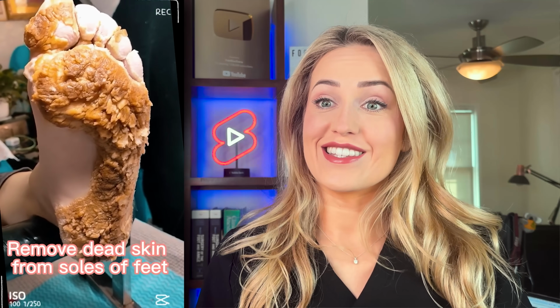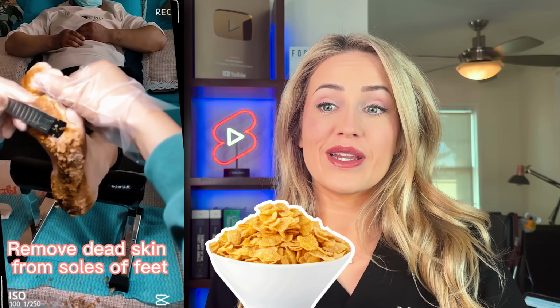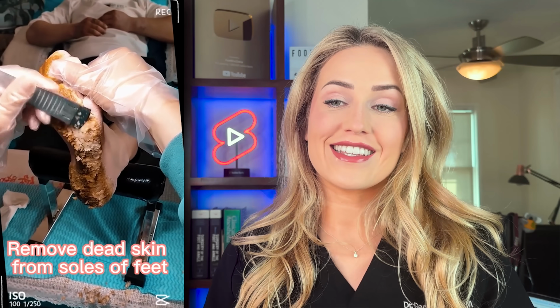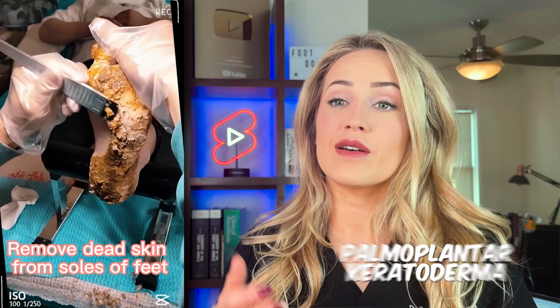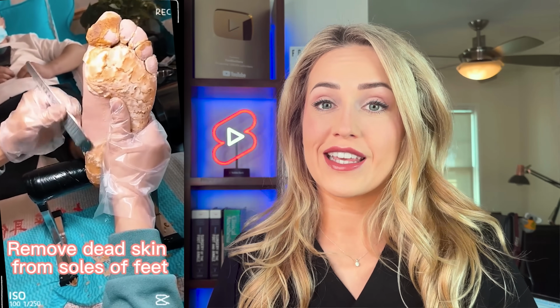Wow, this is an extreme callus. A lot of people in the comments were calling this forbidden cornflakes, and I see the resemblance. But this looks like a case of keratoderma. When it's on only the feet and the hands, it's called palmoplantar keratoderma. This can be due to a lot of different things, including genetics. Things like urea cream and salicylic acid can make it a little bit more manageable. But often these people need to regularly come in to get it trimmed down.